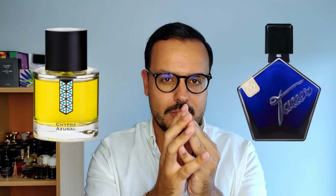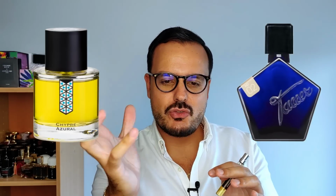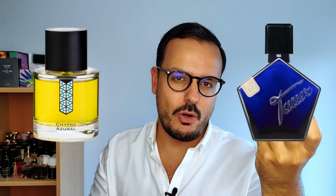Kind of resembles, imagine, this might be wild, but imagine L'Air du Désert Marocain with Chypre Azurée by Les Indémodables. So you have the citrusy floral nuances of Chypre Azurée with the spicy, dry warmness of L'Air in this perfume. Now, of course, different, but just for you to have an idea of how this fragrance smells.